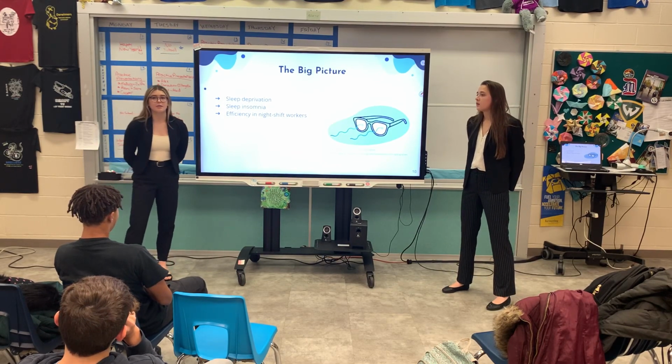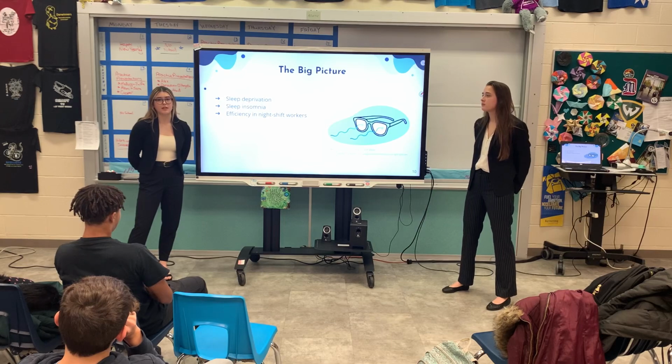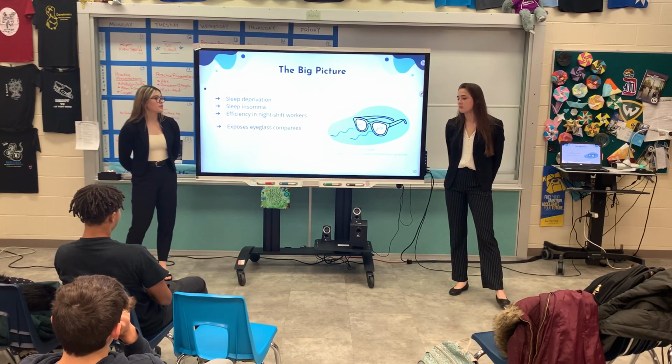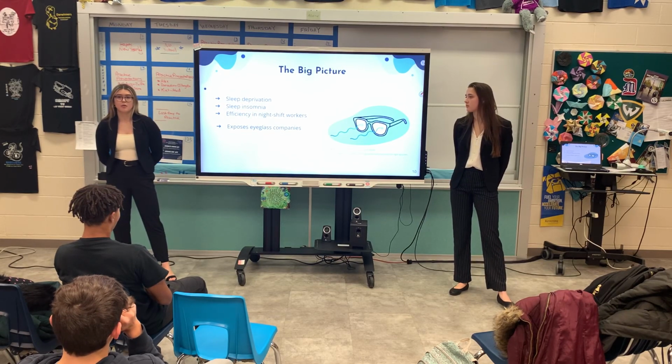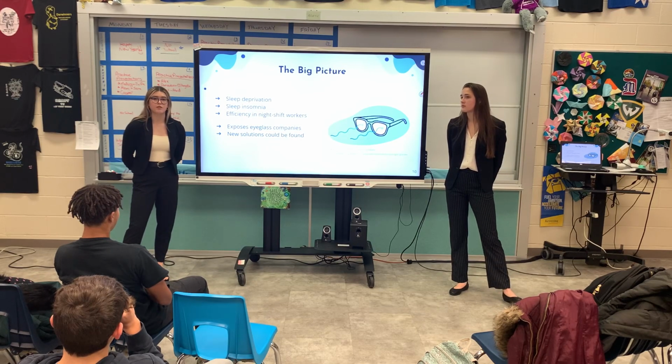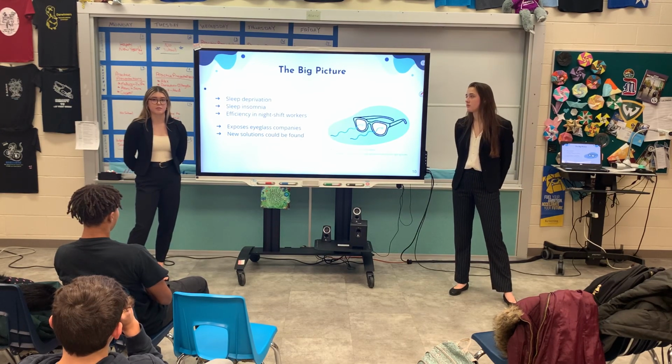If the opposite conclusion is produced, that the blue light lenses do not work and do not reflect a portion of the intensity of blue light, this can expose many eyeglass companies who are promoting a product which does not work. This can also open the door for new solutions to this worldwide problem to be found.